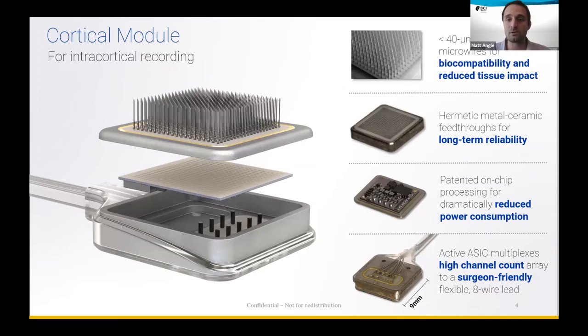When we look at the Utah array, we see a number of things that could be better. One of them is that the device is insulated with parylene C, which tends to be a source of signal loss over a multi-year timeframe. Parylene C is a thin biocompatible polymer, but when you leave it in for a long time, it starts to swell and crack, which means your insulation gets worse and your signal amplitudes decrease. If you replace the parylene C with a ceramic coating, however, you can extend the lifetime of the device.